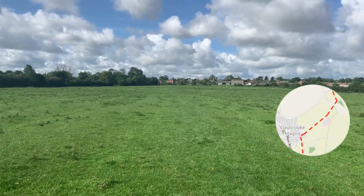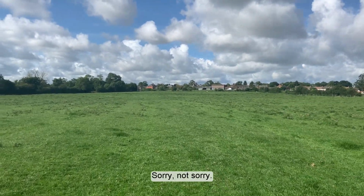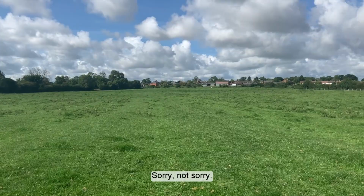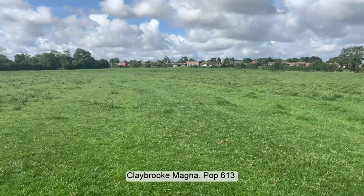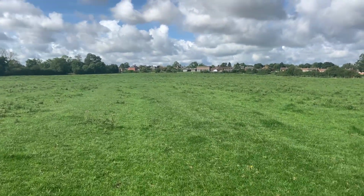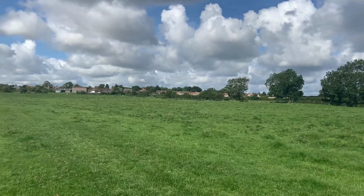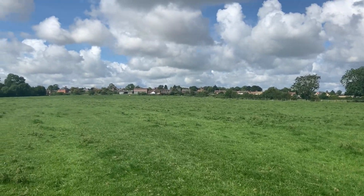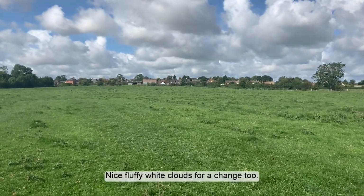So, having just, if you'll pardon the phrase, passed through the local sewage works, I am now heading into the edge of Claybrooke Magna, but not for very long, because more or less we walk into it and walk out of it straight away. So not really much of a chance to explore the village. From a distance though, it looks quite nice. Mostly looking at older housing stock. Also a nice giant field for me to walk across to get to it.